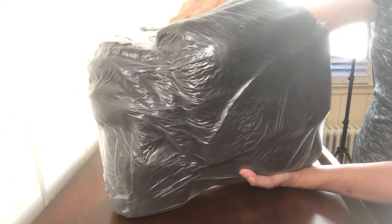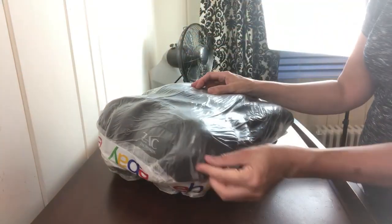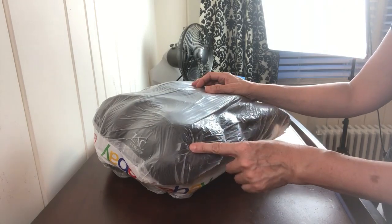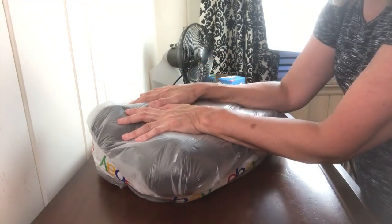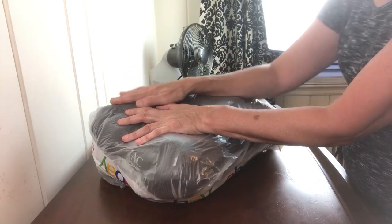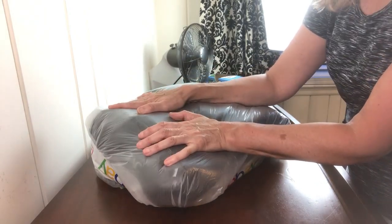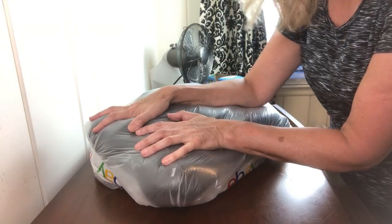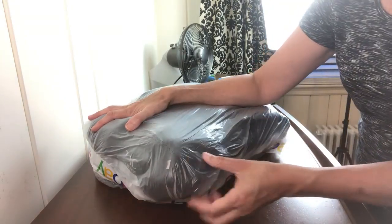I go ahead and tape it first, and then I clip one of the little corners of the bag, being careful not to clip the item, and then I actually press on this to get as much air as I can out. Sometimes if it's a very heavy, hard item to deal with, I actually sit on it, as long as it's not breakable, to try to press out as much air.